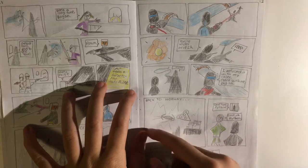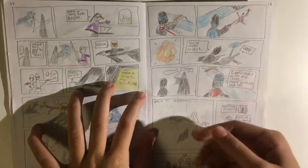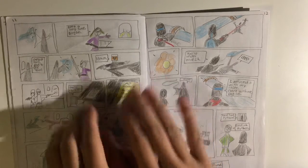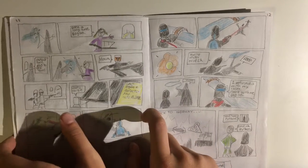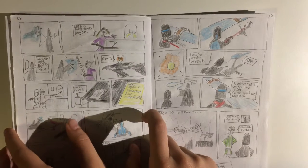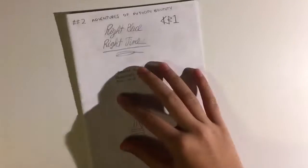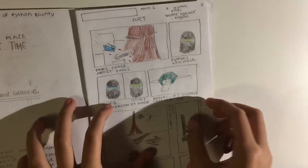It's not even stapled. I don't know why I did that, maybe because I had so many panels. There were many story issues with this story, but I managed to get through. When I was done with this and decided to finish the series, I moved on and discovered that I used a story. So let's move on to the next issue, which is Right Place, Right Time, and we are right now in France. It's a Paris story.